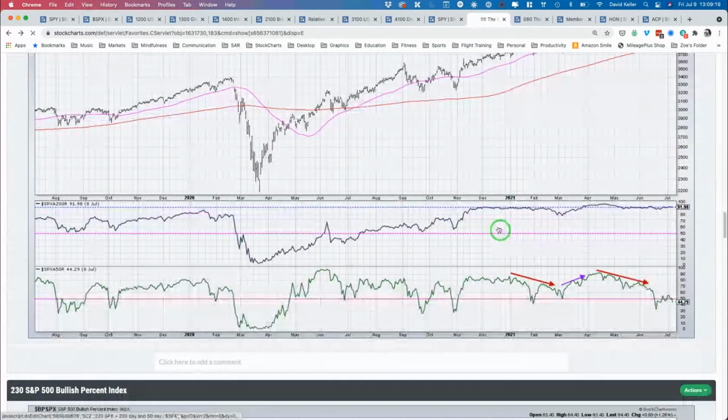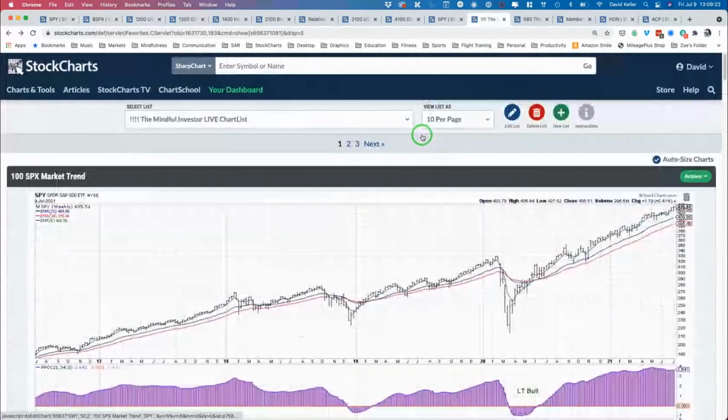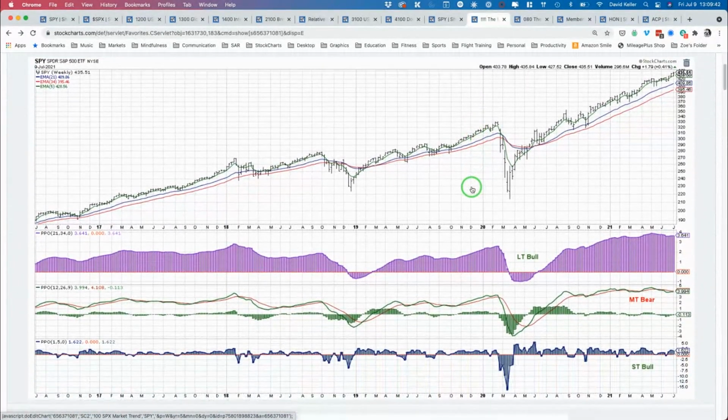Let's finish off our Wrap the Week segment going to the Mindful Investor live chart list. As a reminder, we have this chart list linked up to my blog on StockCharts.com. So if you go to the articles tab, go to my homepage, which is called the Mindful Investor, and you can get this free chart list right at the top. There's a gray button with a link to the live chart list that'll get you to this point. You can save all the charts, send them to your friends, share them on social media, whatever you would like to do. We'll start with the market trend model.